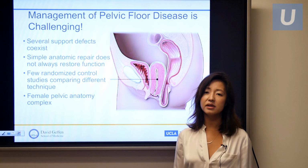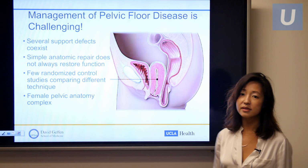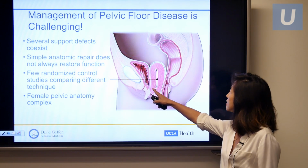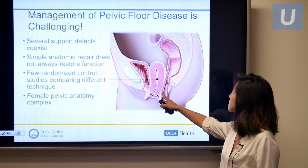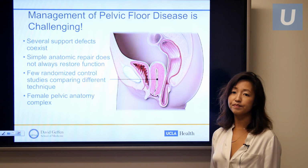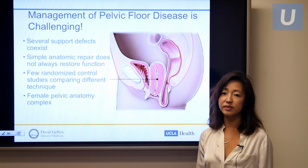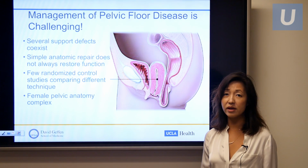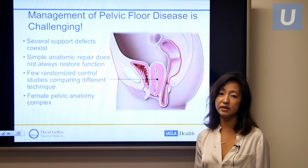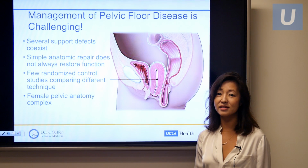So why is management of pelvic floor disease challenging? Well, we know that there are several support defects that coexist. As you can see in this diagram, both the bladder and the uterus can descend to the pelvic floor, along with the rectum, to cause symptoms. And simple anatomic repair does not always restore function. And there are few large randomized control studies comparing the different techniques to guide us to the best treatment. And finally, female pelvic anatomy can be quite complex.